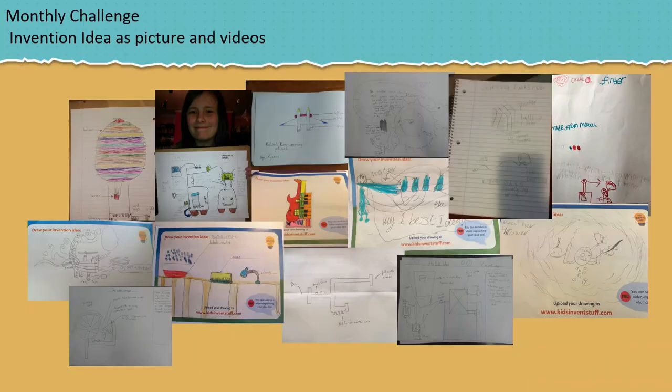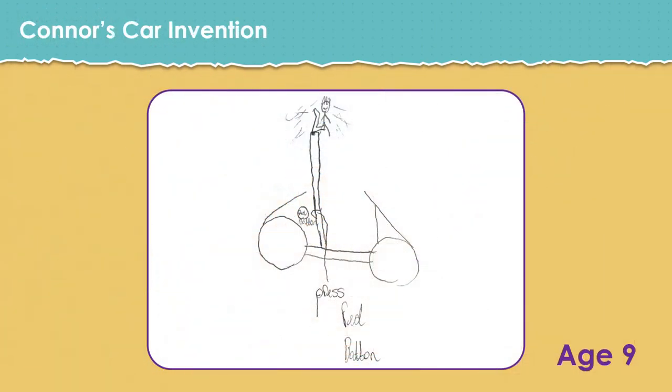And so we got a little bit of money to start doing this. So for the past 18 months, Shawn and I, every single month, have been setting a different invention challenge to children all across the world, but predominantly in the UK. And they've been sending in their amazing and incredible invention ideas as pictures or as videos. So, one of the things that, we've done a few projects.